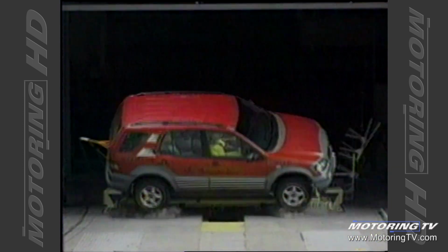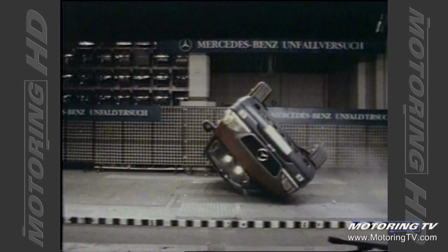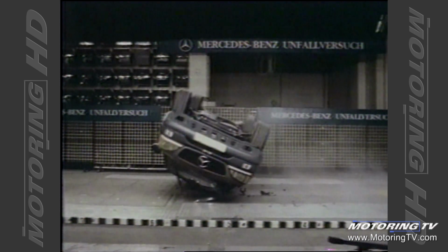You know, rollovers account for less than 4% of light truck crashes, but in those cases where they do occur, they can have serious consequences.